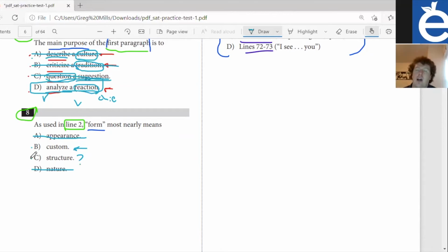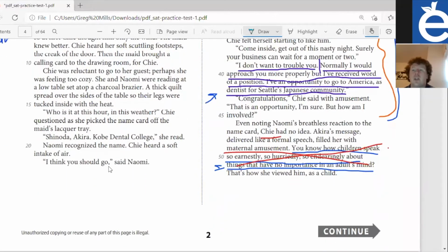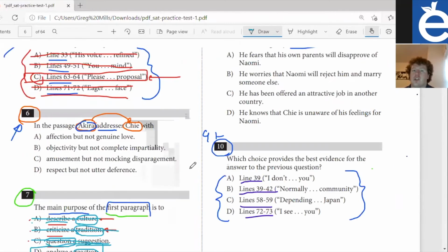So if we do that, had he followed custom, had he asked his mother to speak to his father to approach the go-between, or had he followed structure, had he asked his mother to speak to his father to approach a go-between, we can see that custom is a much better fit here. So custom would be our answer. We can eliminate C, structure.